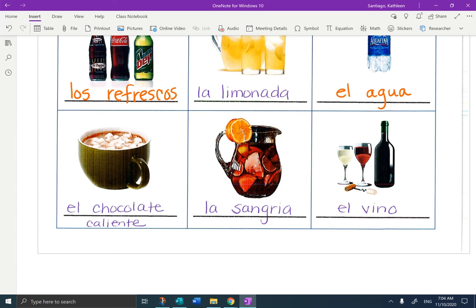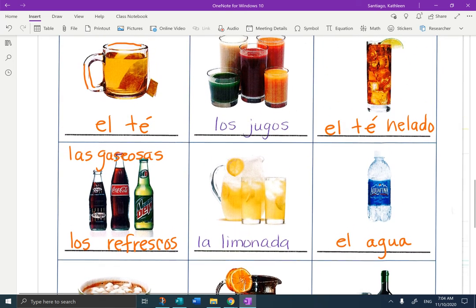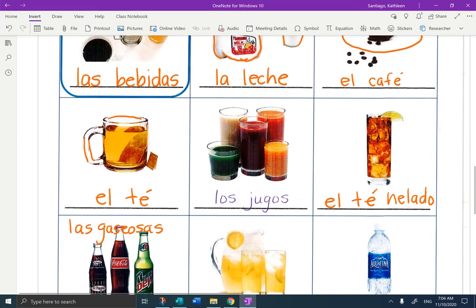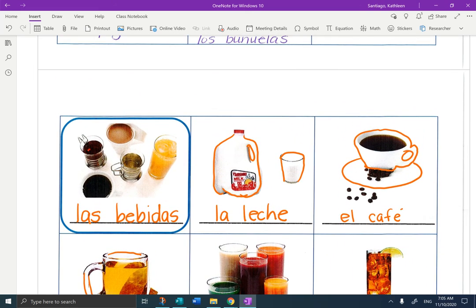El vino, la sangría, el chocolate caliente, el agua, la limonada, los refrescos, las gaseosas, el té helado, los jugos, el té, el café, la leche, las bebidas.